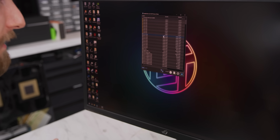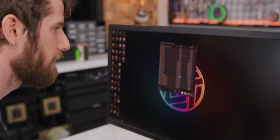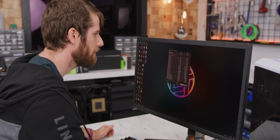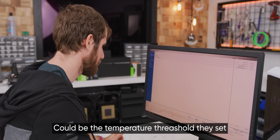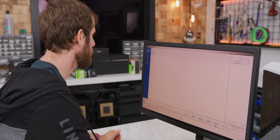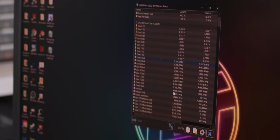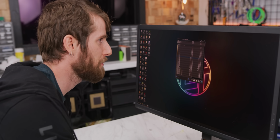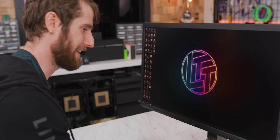Well, we're only at like 5 gigahertz right now. Can you think of why we would only be running at 5 gigahertz, Nicholas? Could be the temperature threshold they said. We could bump it up to 60 degrees. Should we bump it up? Let's bump it up. That's better. Made a slight adjustment. Now we're running at a cool 5.4 gigahertz across all of our cores. Let's go back to our game. Let's do some more gaming.